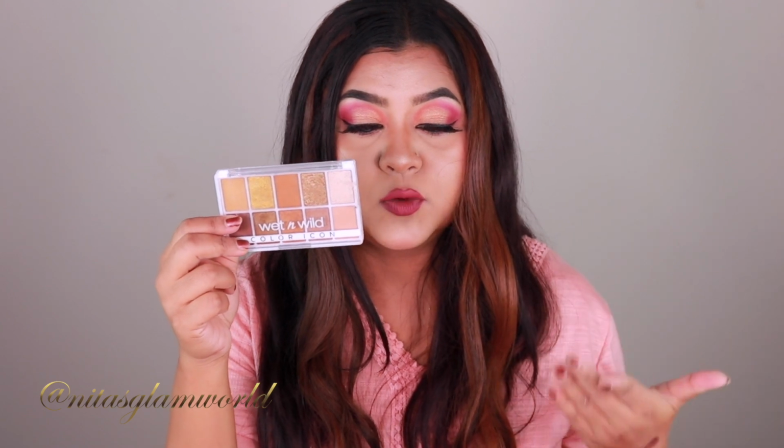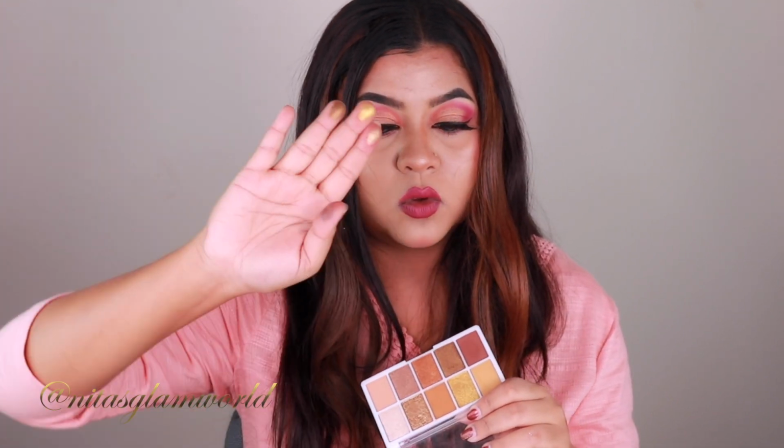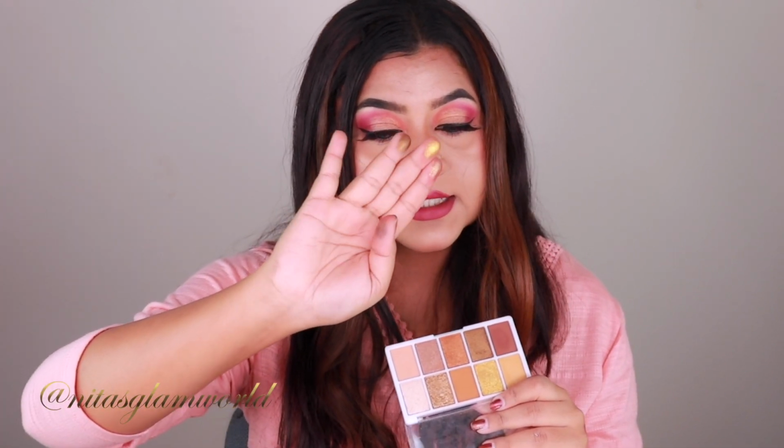Wet n Wild released so many eyeshadow palettes recently, and I have tried a couple of them, but my favorite one so far is this one from Wet n Wild. Again, this is the Color Icon 10 pan eyeshadow palette, and this is, I think, Call Me Sunshine. This color story is very unique. It is a brown yellow themed eyeshadow palette, and what I like the most about it is the shimmers and the metallics. These are, oh, next level. This shimmer formula is so high quality, so high-end. I do not have any such yellow themed eyeshadow palette in my collection, so this is a very unique palette.